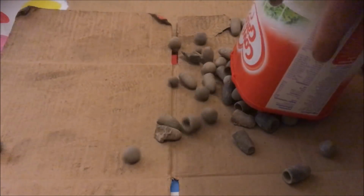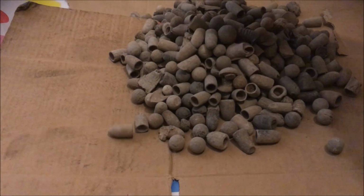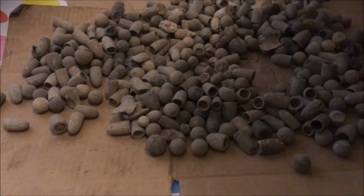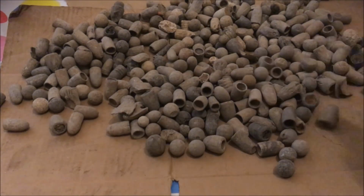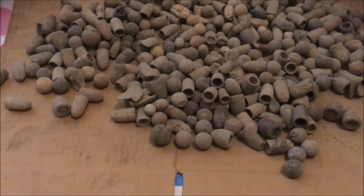Well guys, I did say I was going to do the silver next, but I've changed my mind. I'm going to do something different. I'm going to show you the bullets from the firing range. There you go, that's what a real hoard of bullets looks like.